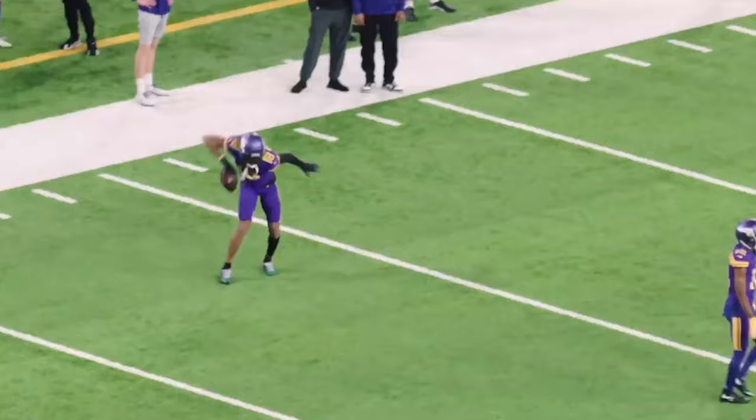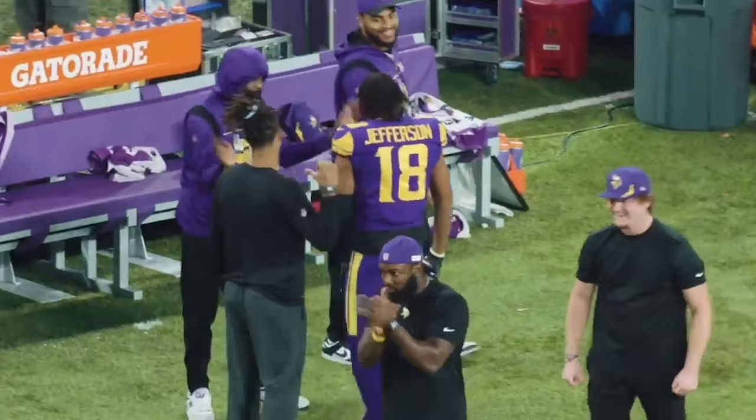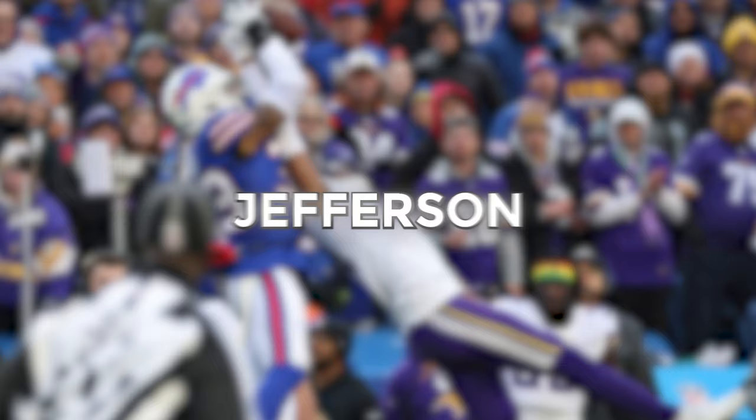Somehow, miraculously, Jefferson maintained the ball despite taking a massive shot from the safety. He held on tight as he absorbed the contact and braced for impact. This catch once again demonstrates Jefferson's competitiveness, toughness, and elite body control. He sacrificed his body on that play, leaping into traffic and taking a big hit for the quarterback. Number 3, Jefferson's sideline grab in OT against the Bills.